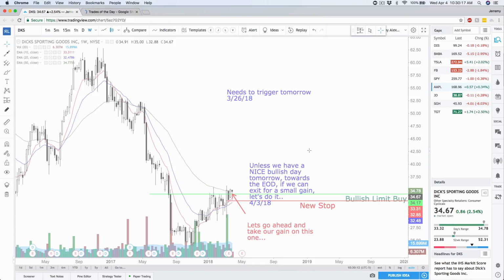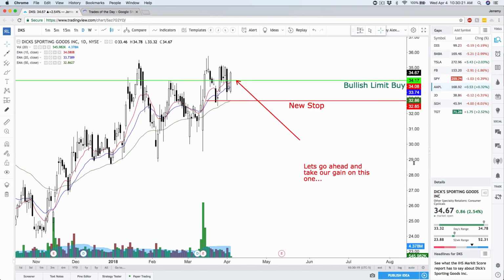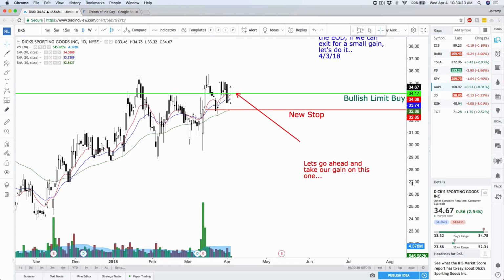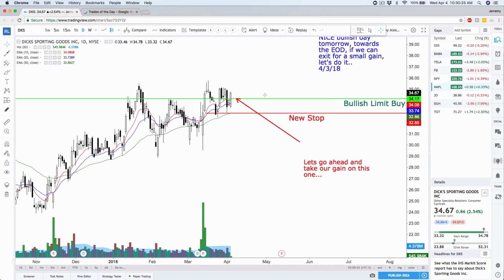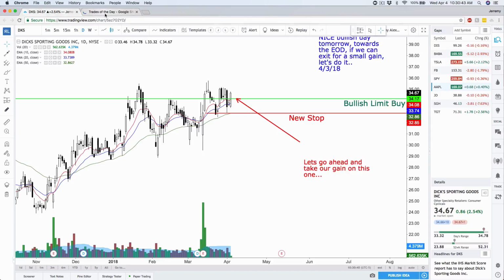As tumultuous as the markets have been, we're getting a little bit of a pop here on Dick's Sporting Goods, and this is one that we talked about just yesterday. If you have a longer term time frame, that's totally up to you. If you want to continue holding this one, you're more than welcome to. I have no issues with that at all. But if you're shorter term, pay those bills, cash flow type of thing, this is one that you could at least consider locking in some gains for.